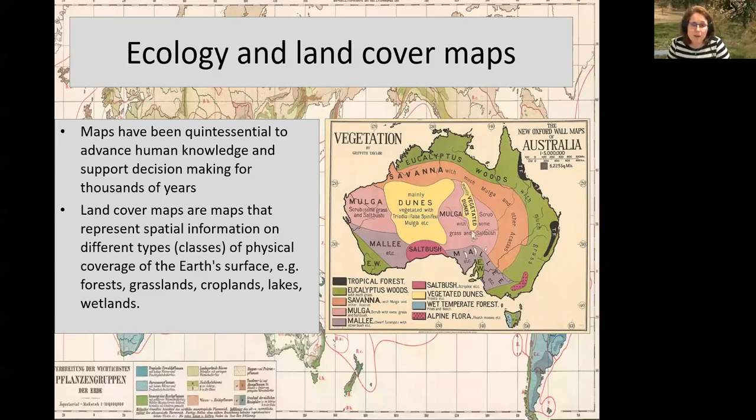Land cover maps are a type of map that tell you about where you can find crops, lawns, grasslands, forests, lakes, any kind of class of physical coverage that we can find on Earth. And here is an early map for Australia, where you can see it was mostly drawn by hand.